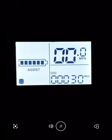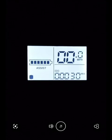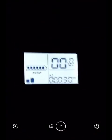Turn my assist on. As you can see, not too sure if you can see that. There we go. I've already pretty much done 30 miles for the week. Okay, so I'm going to turn this assist up to just below the medium. All right, turn my lights on.